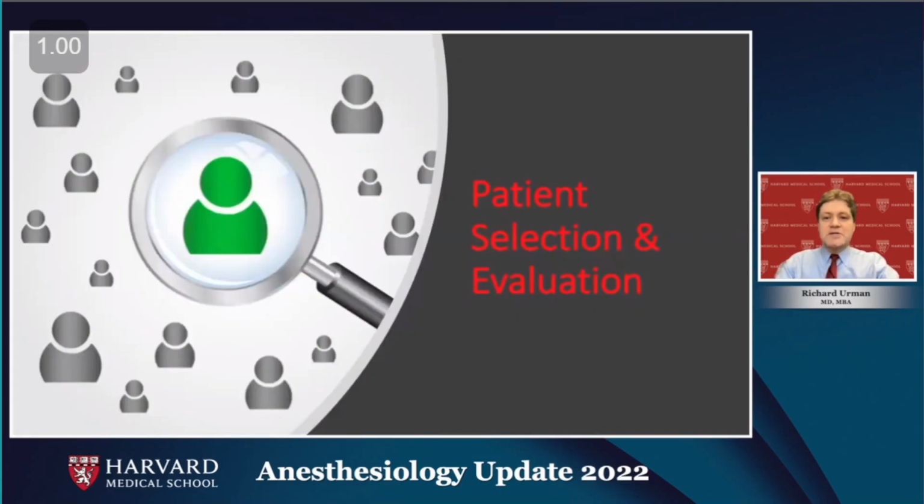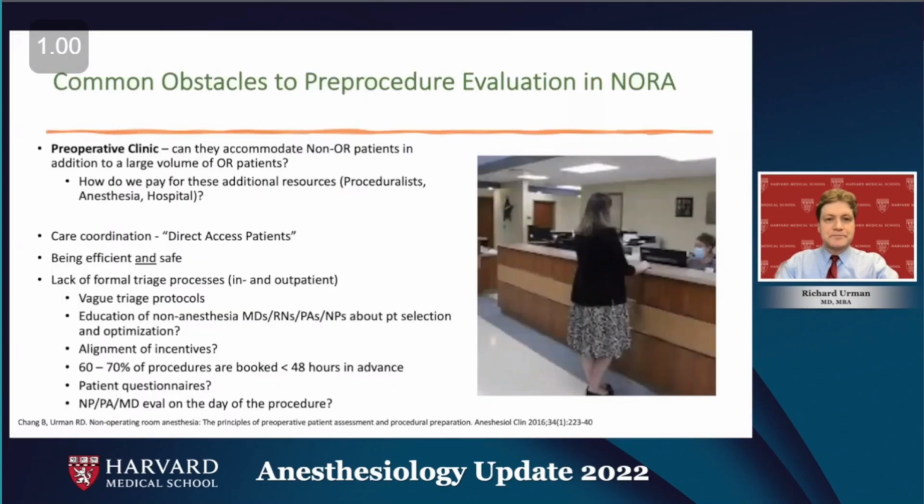Briefly, we'll discuss patient selection and evaluation. Some of the common obstacles to pre-procedure evaluation of non-OR cases, that is endoscopy, radiology, cardiology, pulmonology, radiation oncology, and so on, is the sheer volume of these cases. And the question always becomes, if you do have a preoperative clinic, can that clinic and the resources that you have accommodate all of these non-OR patients in addition to a large OR volume? And ultimately, who pays for these services?